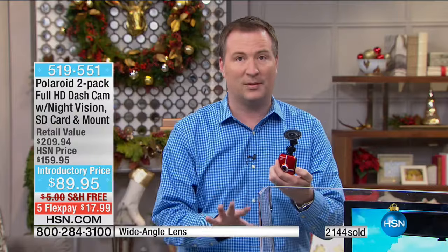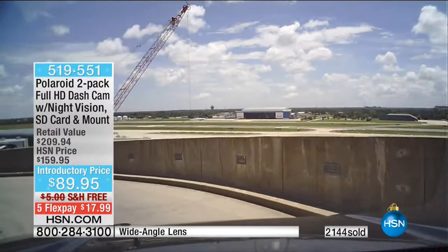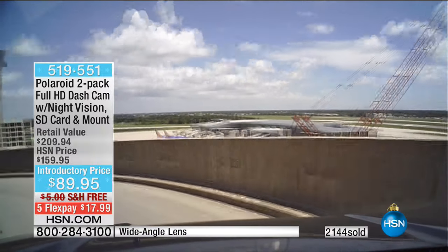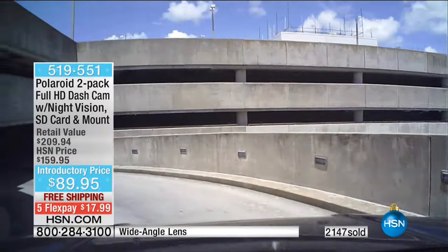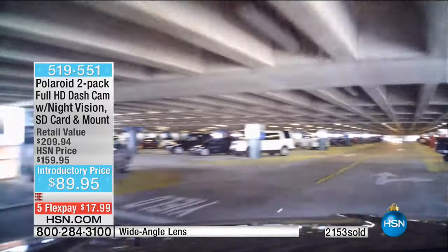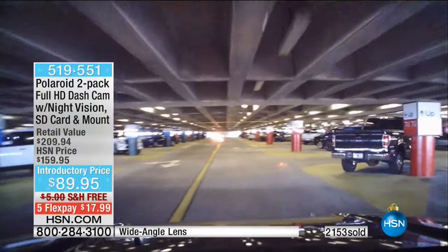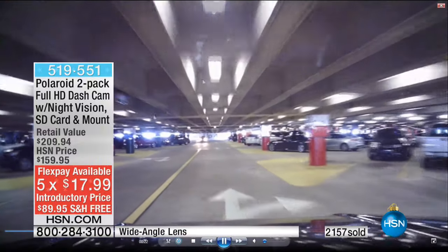Even the sensors that are built in, I want to show you a video that's on here too, because with all these features that come with it, you don't have to do anything other than just drive the car. It's all automatic. So here we are above ground. Everything's bright and sunny. But then underground, it's pitch black. Then all of a sudden the lights turn on and it automatically switches over to nighttime mode. So now I can see everything. I don't have to make any adjustments. I just drive the vehicle, and I can see it right there.